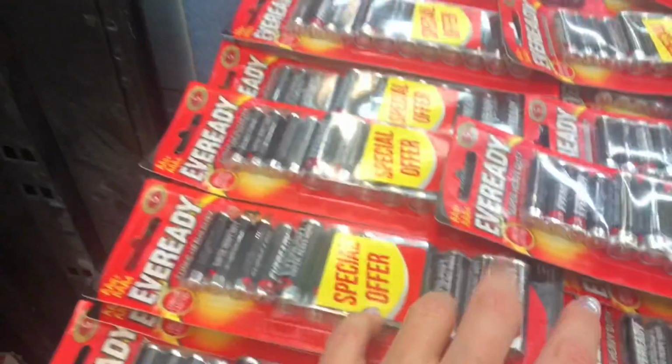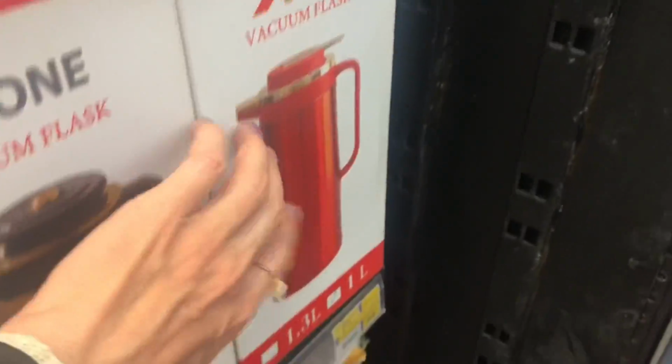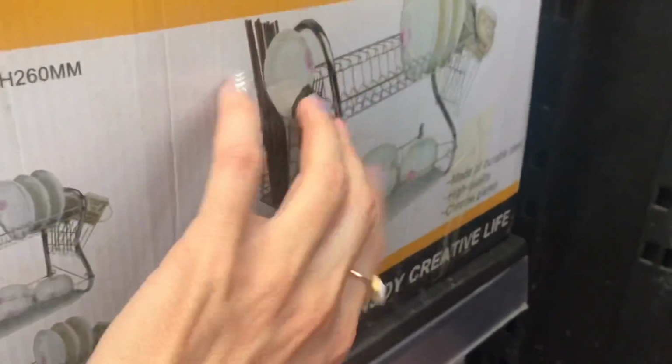So I'm just showing you a few last things on this aisle. Got some batteries and different tea and coffee containers for kitchen items.